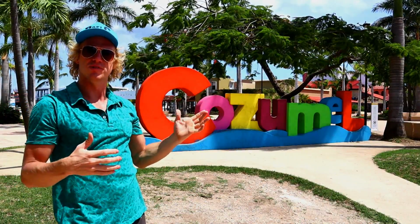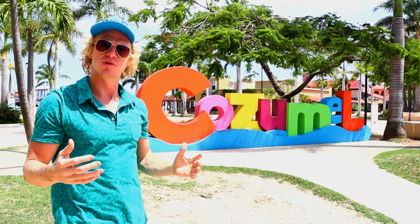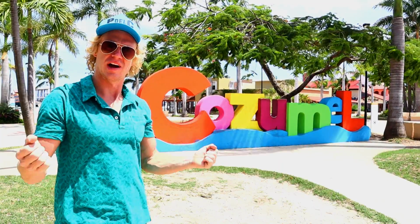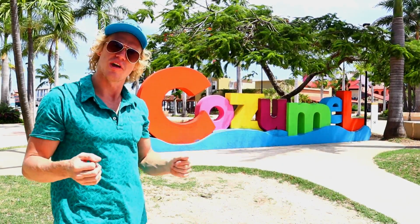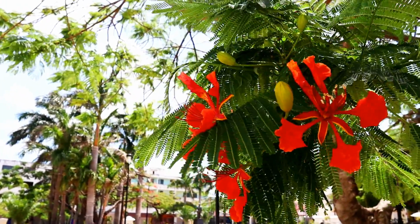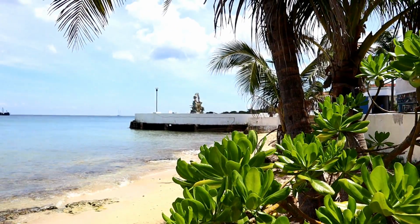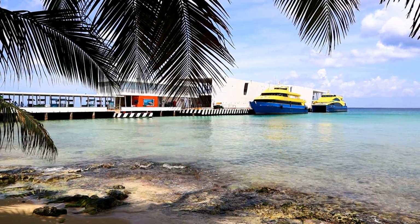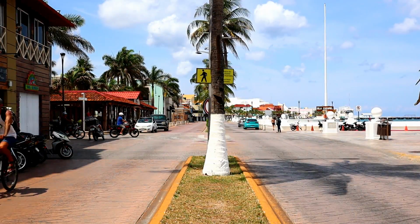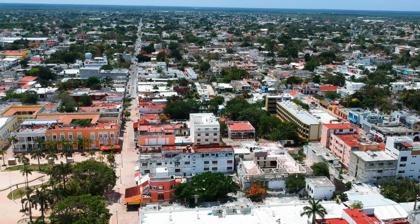Here we have the famous Cozumel sign. This island is actually really big, but it's possible to drive almost all around it since there's a road that goes almost all around the island. Along the road we have really famous diving and snorkeling spots. Soon will be a great time to go to Cozumel because you will almost have the whole island to yourself because there are not many tourists now.